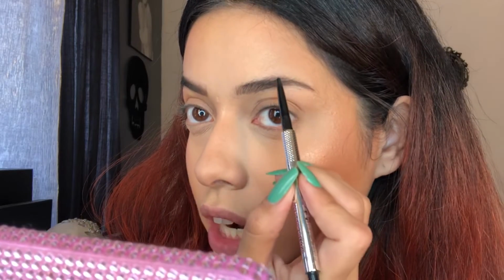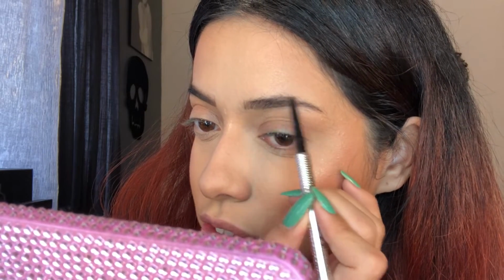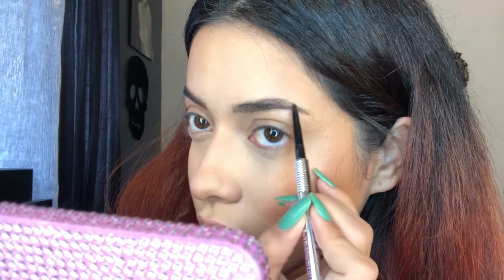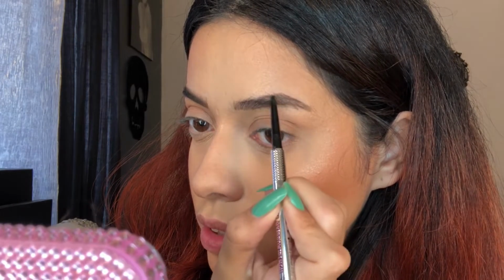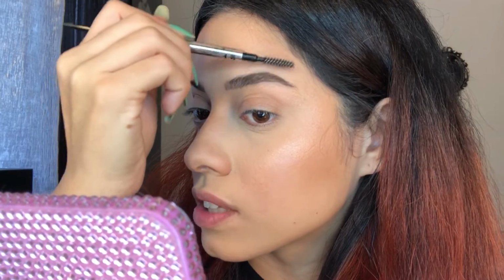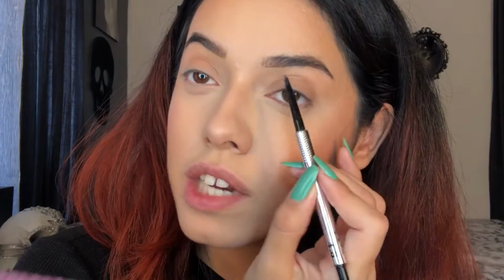I always have to create an arch because I am missing a patch of hair there. I don't know why. I don't even like to take out my hair from there. I just don't have any. So what we're gonna do is create the arch. And then with the other side, with the little spoolie, we're gonna blend that in. We're gonna shade the bottom part of the eyebrow.